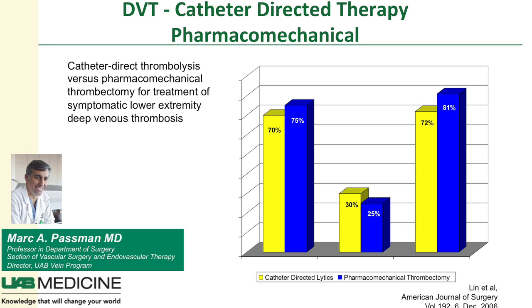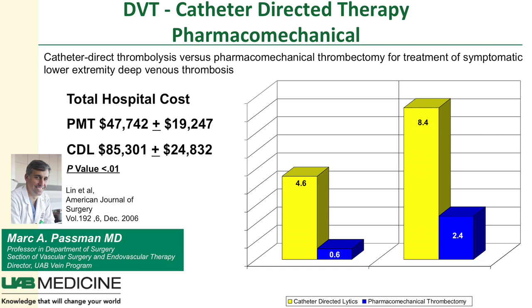This particular study, which was a follow-up of that study previously presented, does show a comparison of the yellow bars that show catheter-directed lytics alone versus the pharmacomechanical techniques in the blue bars. And effectiveness was essentially the same across the board. And then, more importantly, when you look at hospital cost, the pharmacomechanical techniques, because they are quicker, led to less hospital costs, about half, compared to the catheter-directed therapies alone.